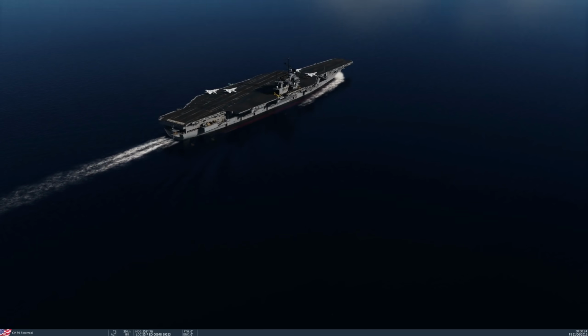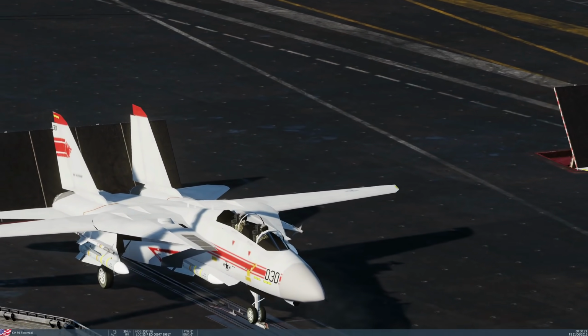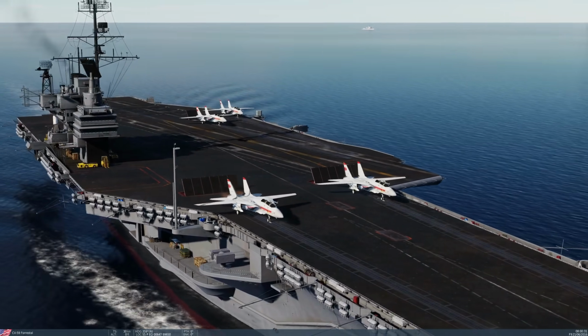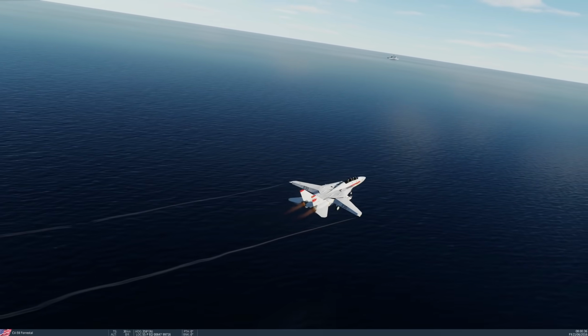Let's have a look at Forrestal. Straight out of the late 70s. Terrible models for the Tomcat, but like I said, there's not really much we can do about that. The Tomcats are launching. Look at those TF-30s running up. No compressor stalls yet.